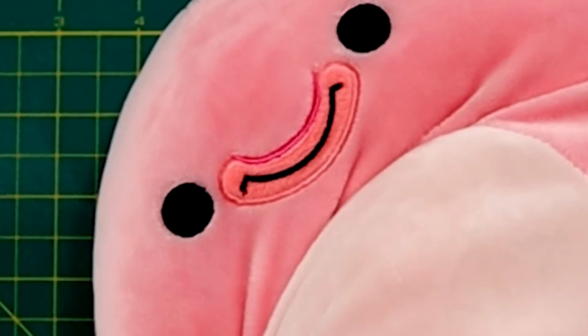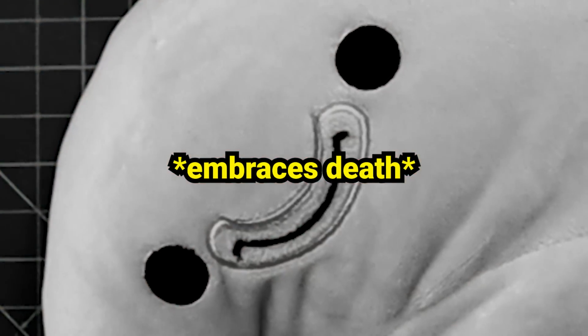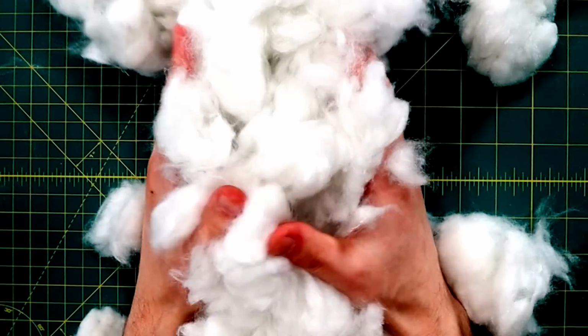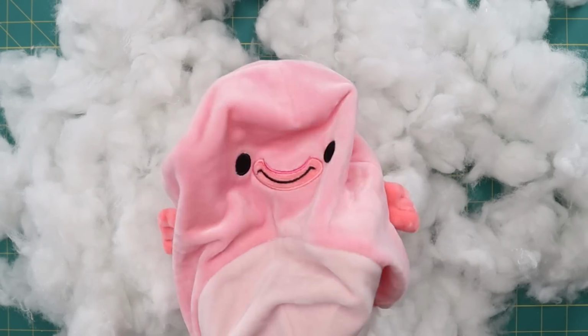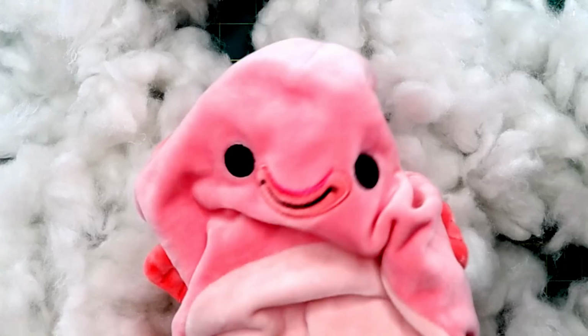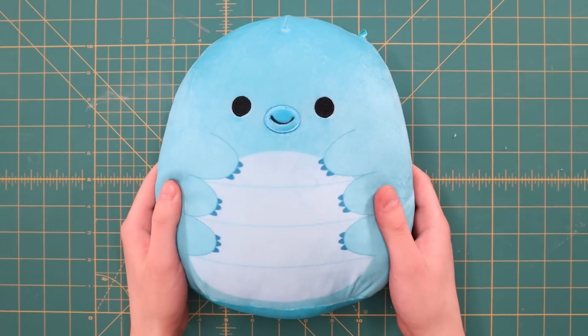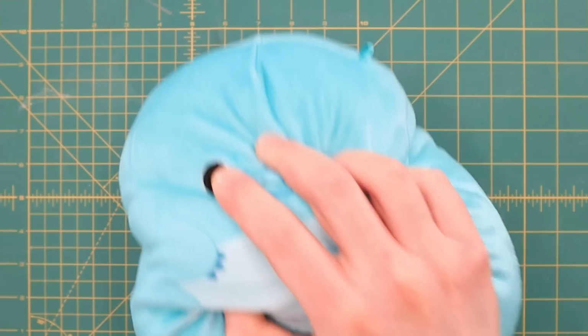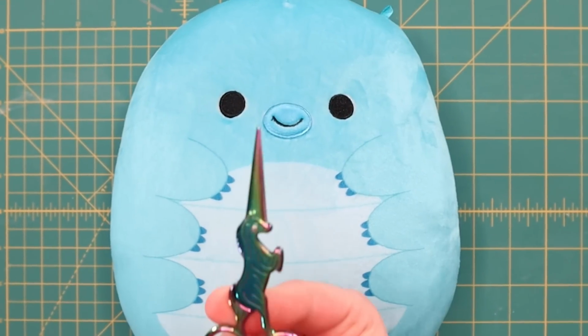Squishmallows are always full to the brim with stuffing. I've accumulated quite a bit of Squishmallow innards during my adventures. It's nice quality, very soft stuffing. Maybe I'll do something with it someday. Mrs. Blobfish is looking a little deflated. Honestly, never looked better. Alright, next up is the tardigrade. He's basically going through the same deflation process.